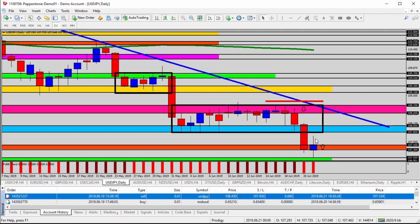So both trades together, well, let's just talk about the USDJPY trade. That's 90 pips on the dollar yen trade, 70 pips on the New Zealand dollar trade. So between the two, capturing about 160 pips of profit total market movement on just these two trades.